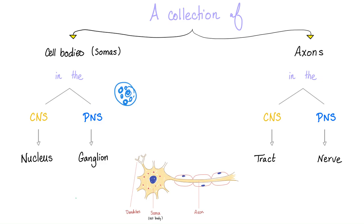Here is a tip for you. Have you heard of the adrenal gland? Oh yeah, it has a cortex and medulla. The medulla is in the middle, is deep. Okay, this medulla is a modified ganglion. And therefore, the adrenal medulla is part of the peripheral nervous system, because it's a ganglion.